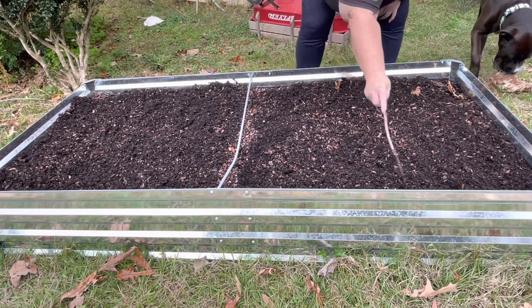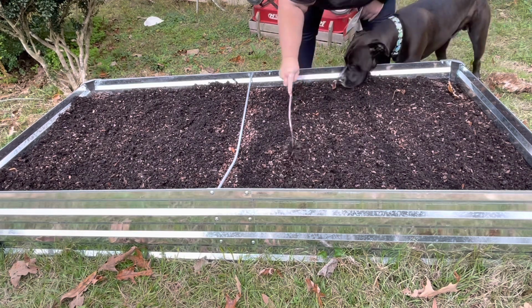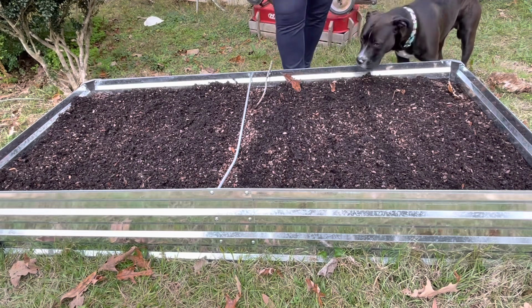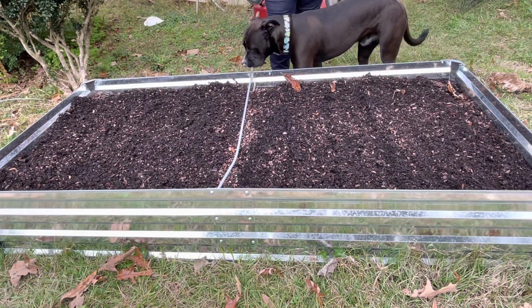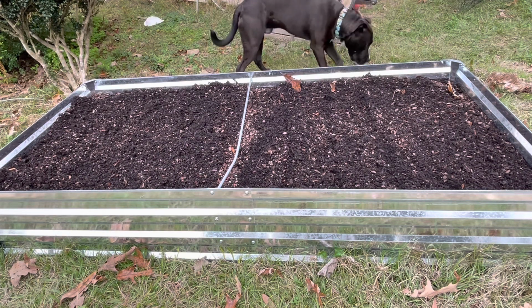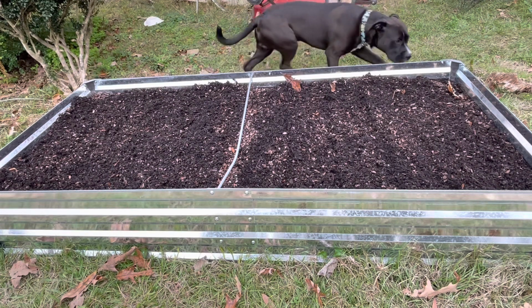Okay, I've got the carrots in, and now we're going to go ahead and start on that spinach. And of course, Rudy, he wants to help, but sometimes he's more of a hindrance than a help. He's also a bit of a thief and took off with my stick. Why are you eating my stick? He ended up chewing it up into tiny pieces, and I had to go find another one. However, it did keep him entertained for quite a while.